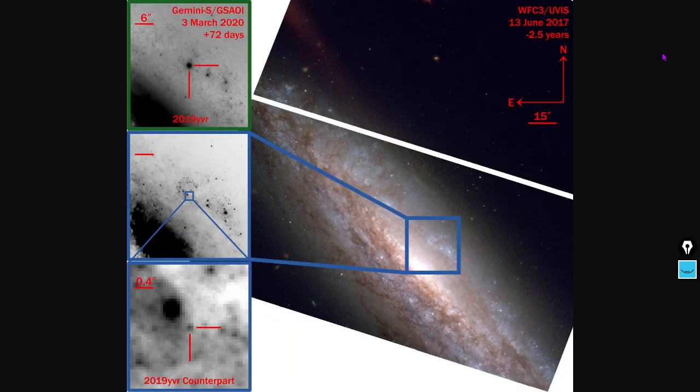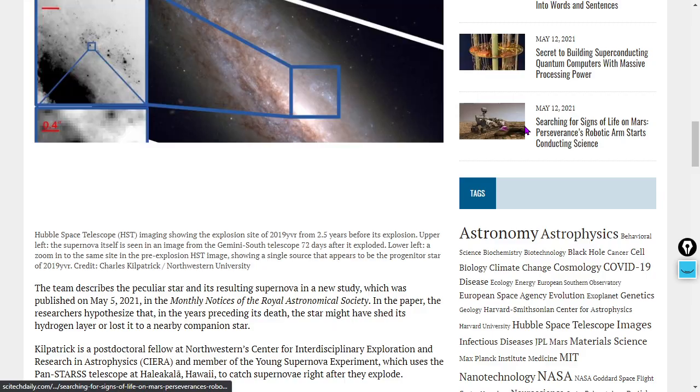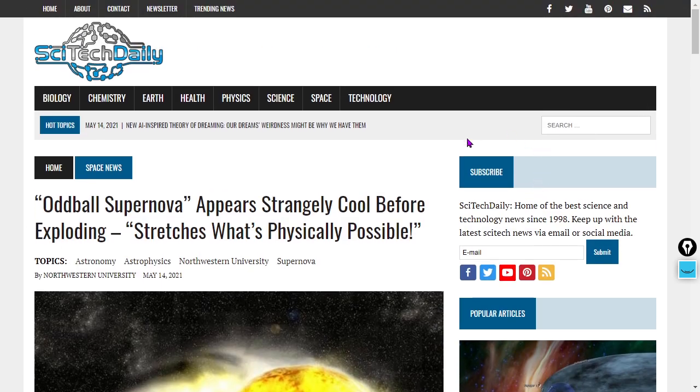Let's talk about a supernova. What's going on with this supernova? Well, it's interesting to say the least. How did it do what it did? It's completely outside the realm of normality when it comes to supernovae, which aren't particularly normal in the first place.